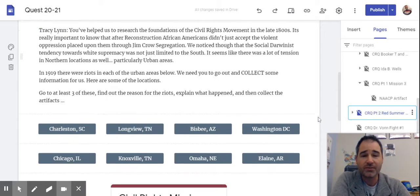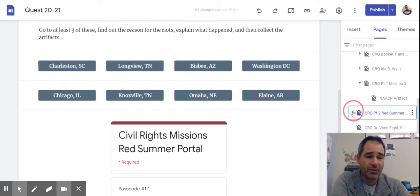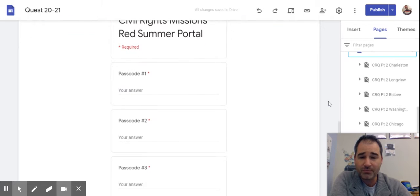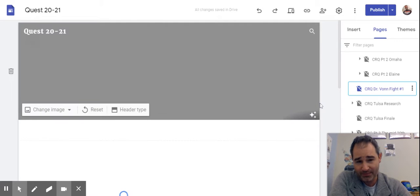Work's getting a little bit harder. The storyline is still continuing. In this case, they have to look at 3 of these different Red Summer of 1919 riots. They're going to do a little bit of work with each of them. I have 8 options here. They're going to read a secondary source, and then break down what's happening in 3 of them. Once they've broken down each one of those sources, I'm going to give them a separate passcode. They enter the passcodes in here. They hit submit, and that's going to take them to our Vaughn fight.